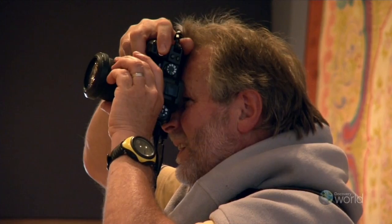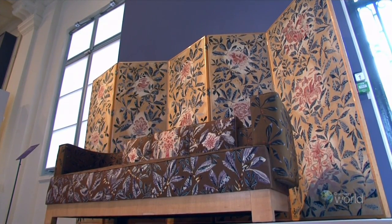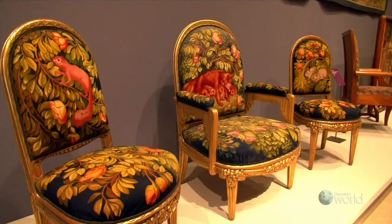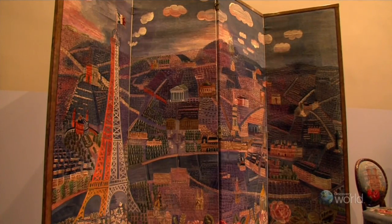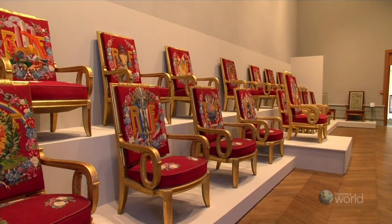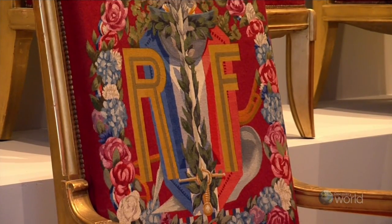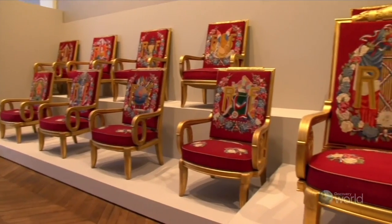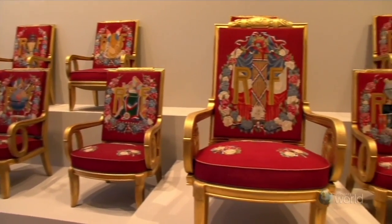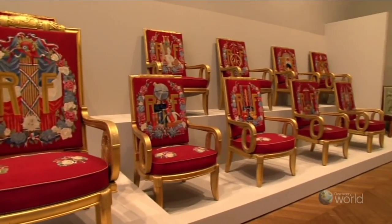Here, true works of art have been produced for official buildings around the world, including ministries, embassies, and the Élysée Palace, which is the official residence of the President of the Republic. The Gobelin tapestry craftsmen created these chairs for the cabinet room at the Élysée Palace. Each chair is decorated with the symbol of the office it represents. That way, the Minister of Defense can't steal the seat of the Minister of Culture.